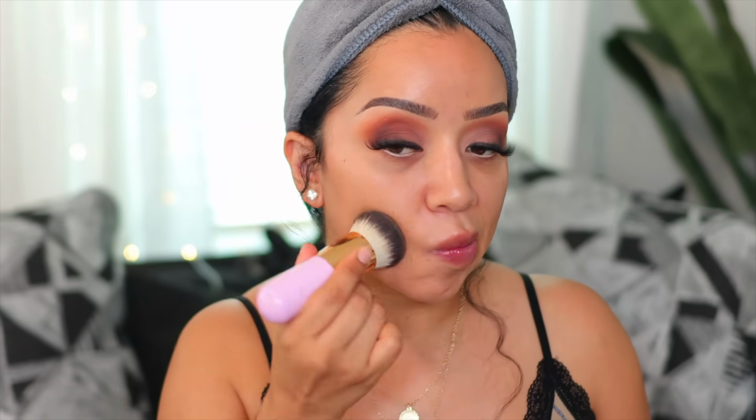I recently compared this one to the Essence foundation that they just released, and that one is equally as good, but this one obviously is a little more expensive as far as drugstore prices. But this foundation is probably one of my favorites from the drugstore, honestly. The way it just blends into the skin so seamlessly.